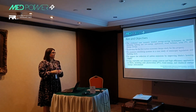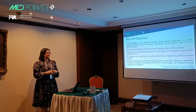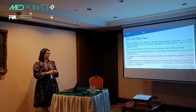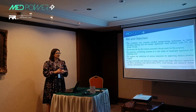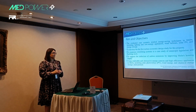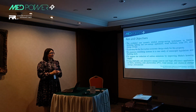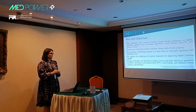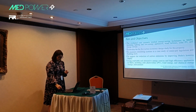found this kind of research to examine the retrofitting system in a case study of multiple legislation and building stock, to support the reduction of carbon emissions by improving Malta's housing supply using renewable and alternative energy sources and high efficiency appliances, including solar photovoltaic, wind energy, and chemical energy storage initiatives.